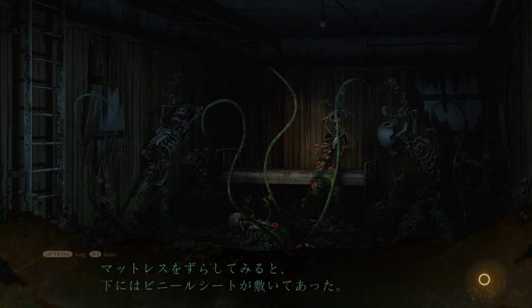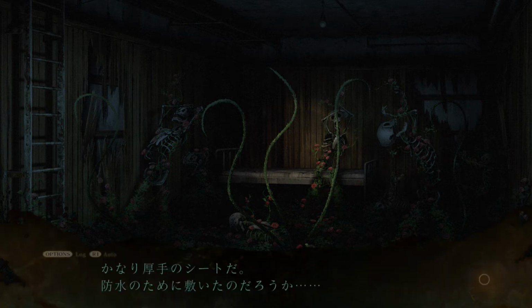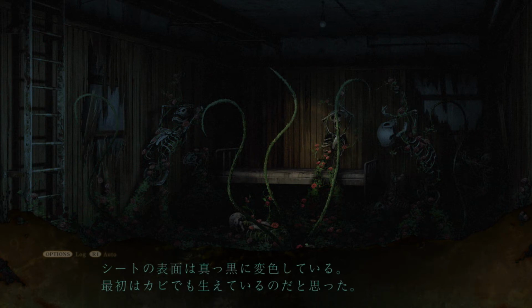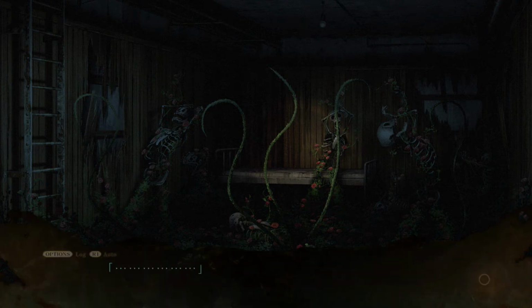If you look on the other side of the mattress, underneath, it's covered with a plastic sheet. It's a really thick plastic sheet. It's probably to keep water damage from... The front of it is a really strange, completely black color. It reminded me of the first time we saw the mold. The mold upstairs. However, when you spread it out, it made a normal sound, and you could see that there were dark red stains all across it. Blood. Perhaps. This is blood.